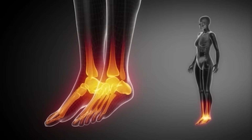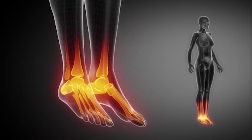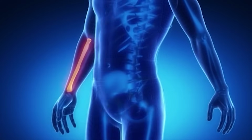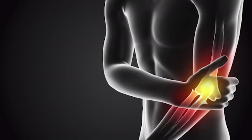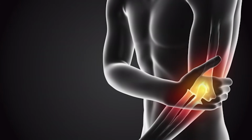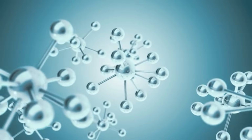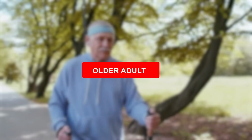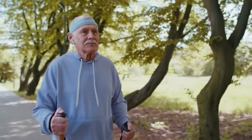While calcium is often highlighted for bone strength, it cannot function properly without magnesium. This mineral helps regulate calcium transport, ensuring it is directed into bones rather than accumulating in soft tissues, where it can contribute to stiffness and joint pain. Studies show that higher magnesium intake is associated with stronger bones and a lower risk of fractures in older adults, making it an essential factor in maintaining mobility.